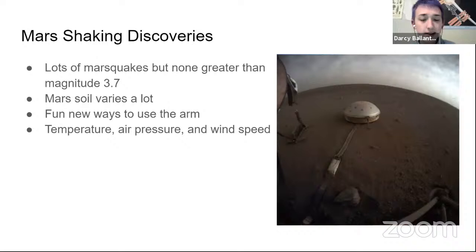Quakes can have waves in the planet's interior called P waves and S waves, but they can also have waves along the surface or the crust, which are called surface waves. Strangely, none of the detected Mars quakes have had any surface waves. The two possible explanations are that either Mars's crust is really fractured, which would make the waves bounce around a lot and be more difficult to detect, or that all the detected quakes just happen to come from very deep within the planet, and very deep Mars quakes wouldn't produce a lot of strong surface waves.